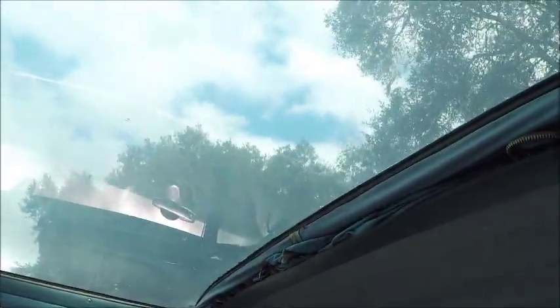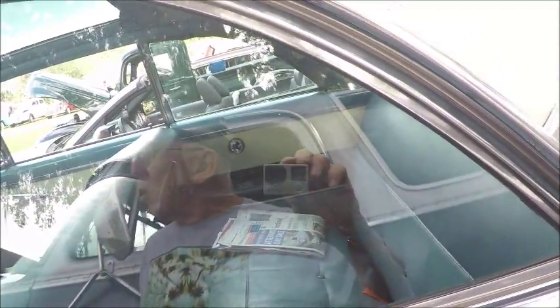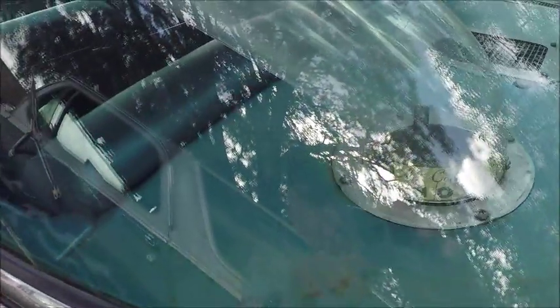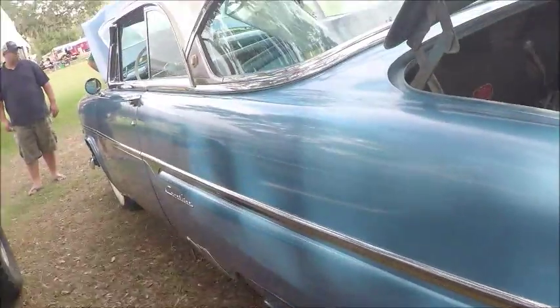The transparent top looks in good condition. This is really an amazing condition, essentially for almost a barn find. And it certainly has to be a very rare car with this factory air conditioning. There you see the vents that would expel the cool air, and you see the intake vents that would bring air into the evaporator.